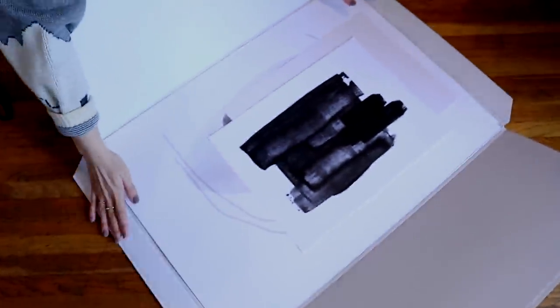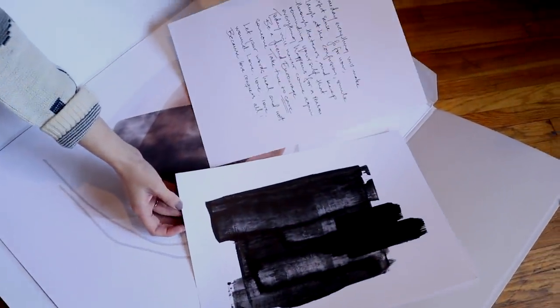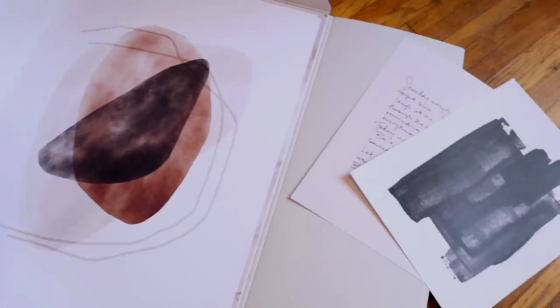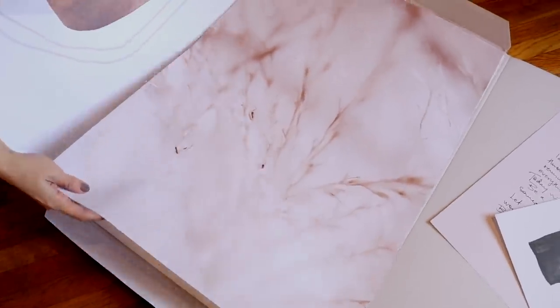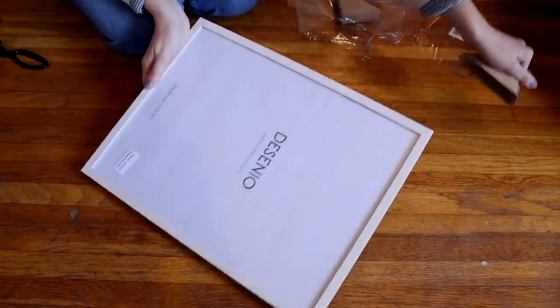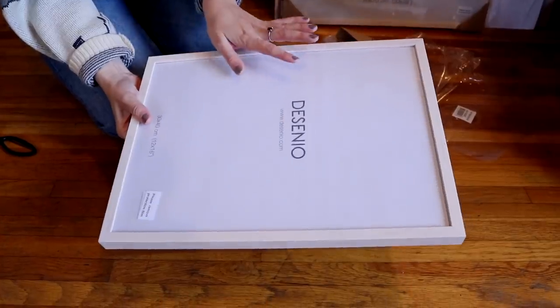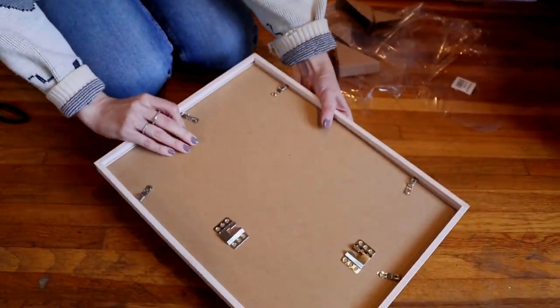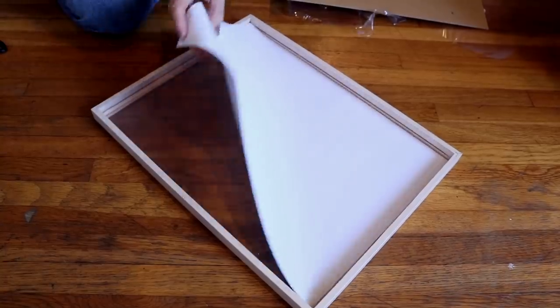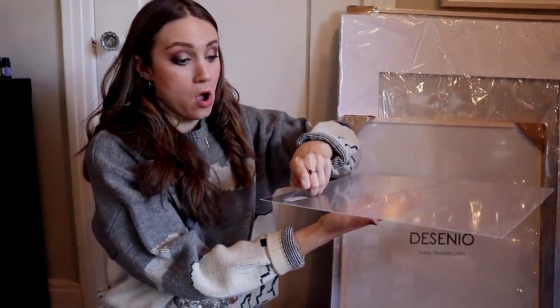Oh, wow. So I got two small ones, these two guys, and I got a quote. Oh, it's so pretty. It's like an abstract piece. So pretty. Oh, and then line art. They have tons of different colors of frames to match your decor. I really like this natural color. It's like when you get a new phone and that plastic cover comes off.